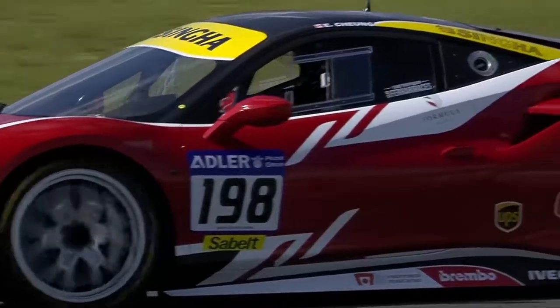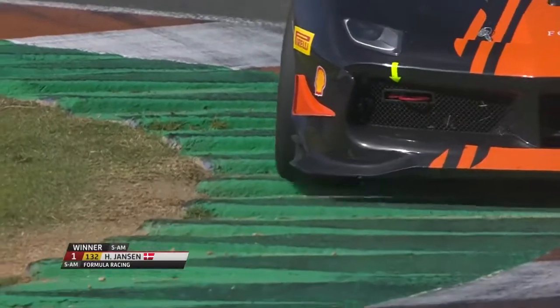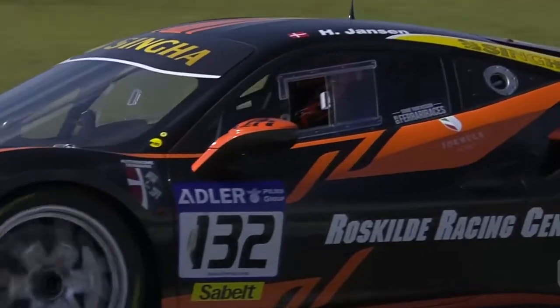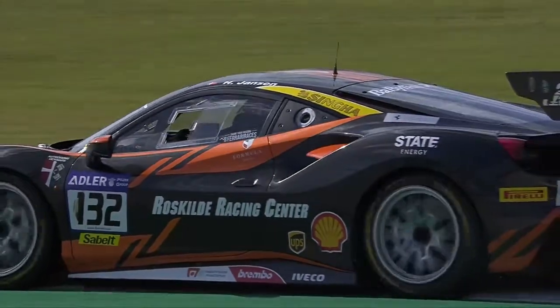So the order now has been updated by the timing screen. Eric Chung, Christian Kinch, P1, P2, and Thomas Gosner becomes P3 for Shell. Henrik Janssen, as you can see on screen, winner in Shell Am. Agata Smolka, P2. Giuseppe Romelli, P3 in the AMs.